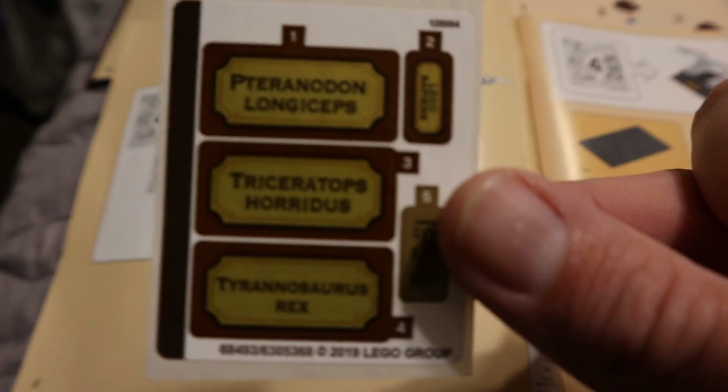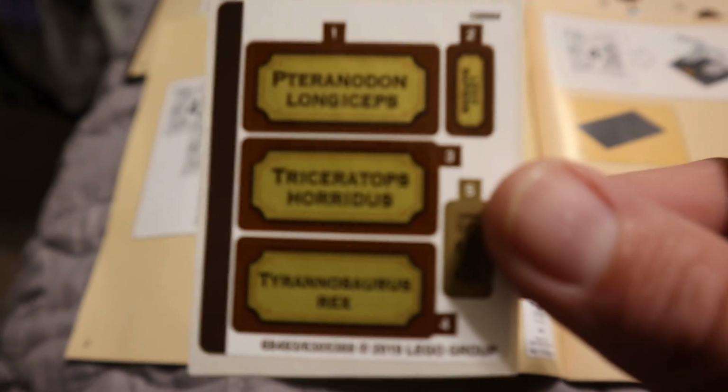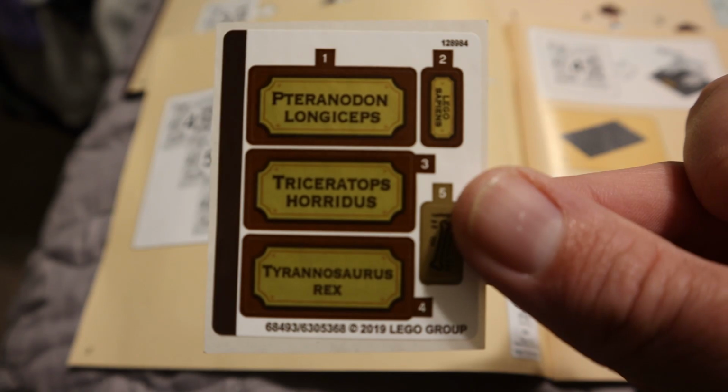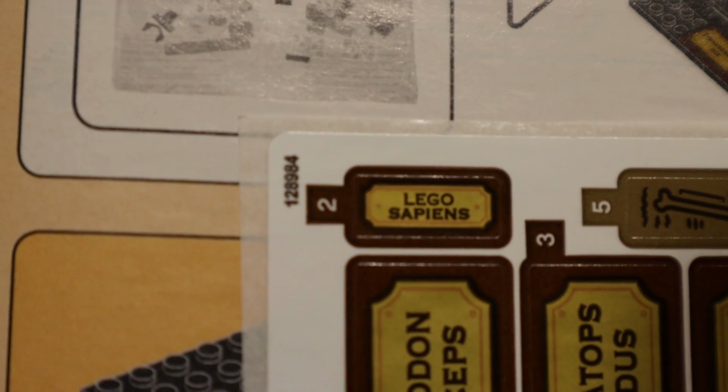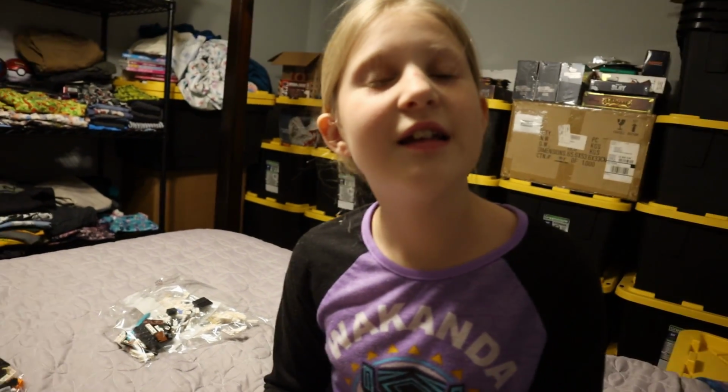I got six. Pteranodon. Five. Come on now. Stop focusing on the book, darn it. There we go. Four, five, six. There we go. Lego Sapiens. What's Sapiens? Homo sapiens, those are human beings. So Lego sapiens are Lego people. What? Oh yes, except they're not a plant.